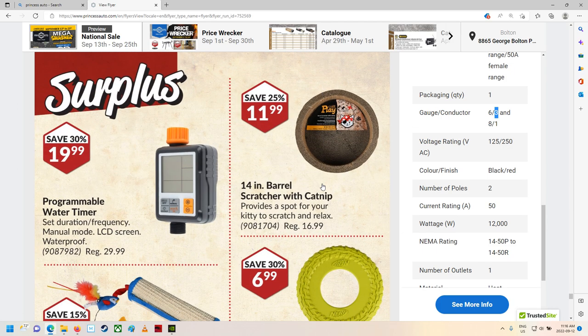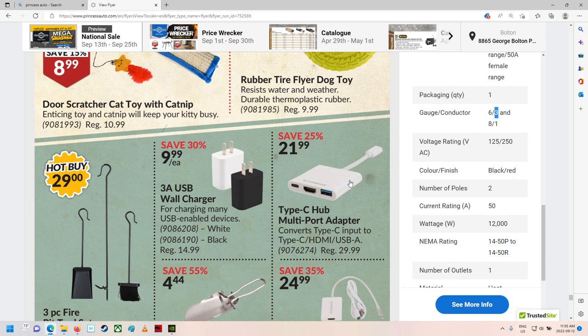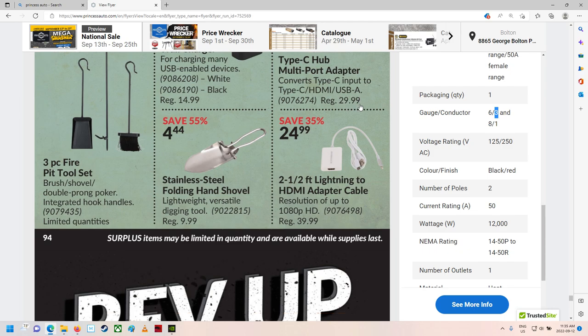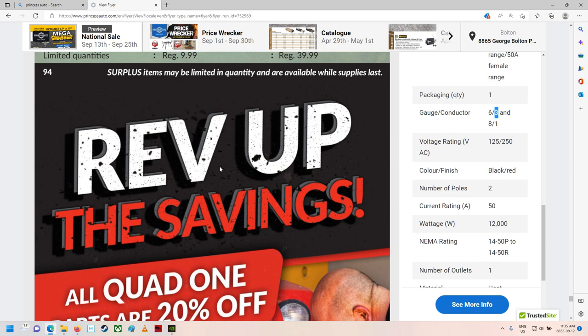Some more surplus. What the heck is this? Rubber? Oh, dog toy. Ha! Okay, I actually got Paisley, our dog, an actual wheelbarrow tire. She loves it. Kicks and throws it around and chews at it, and she's got strong jaws on her, so you need something fairly beefy for her. So, wall chargers, Type C multi-port adapter. Oh, cool! Stainless steel folding hand shovel, like a little trowel we call them.